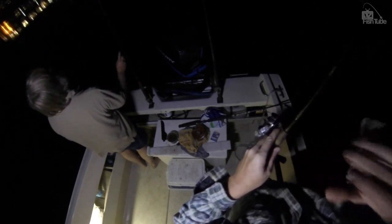We couldn't get a bite until long after the sun had gone to bed. Then finally, our first hookup. First fish was a very nice start, a 30-plus centimetre specimen.